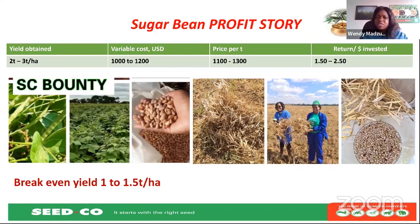But for commercial farmers, we are seeing that the cost of production has gone up a bit in the previous years compared to other seasons. But for small-scale production, depending on what you're going to be putting into your crop, your cost might range between 800, 1,000, give or take. But we are going to get more details as we speak to other presenters that we have been told are going to present later. The price per ton can range between 1,100 to 1,300.